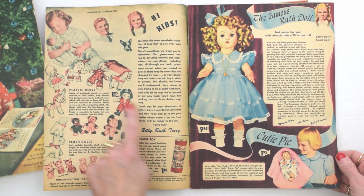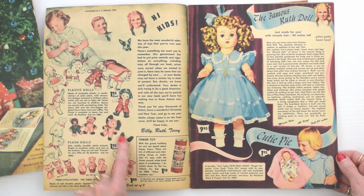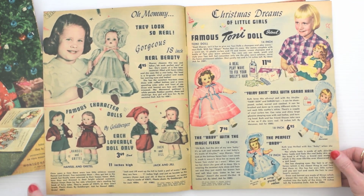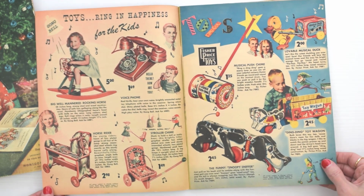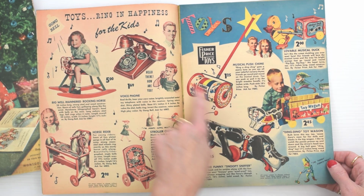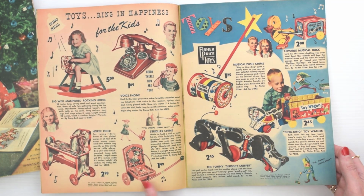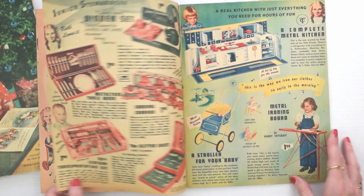These are Rushtons, so if you're a vintage collector, I'm sure you're familiar with Rushton. These are the little oilcloth dolls. There's some plush dolls. Then the baby dolls that were popular at that time. Like I said, this is 1954. Musical push chime. I have that exact one. I love this little stroller chime. I would love to find one of those.